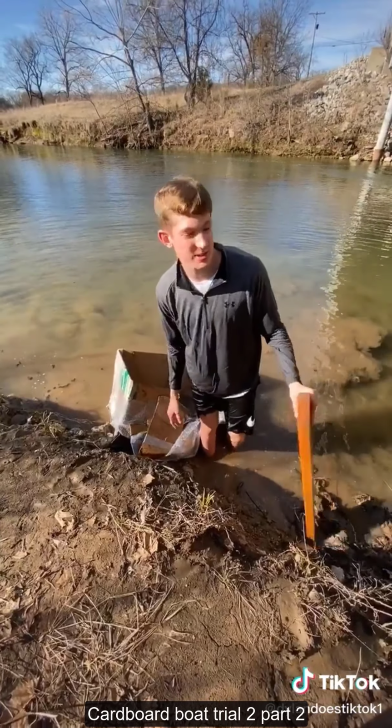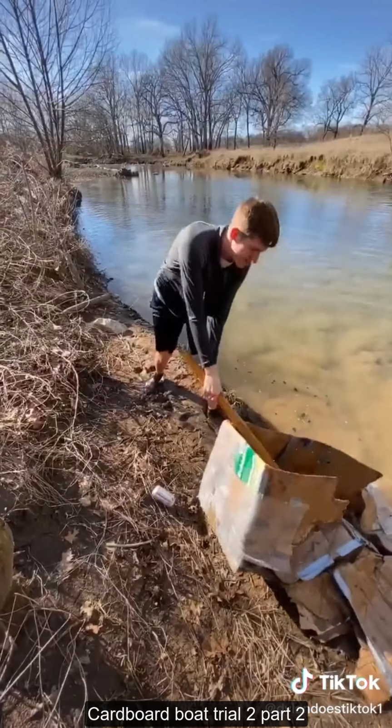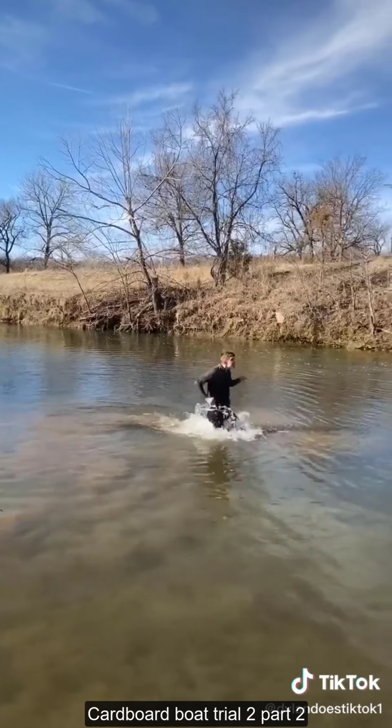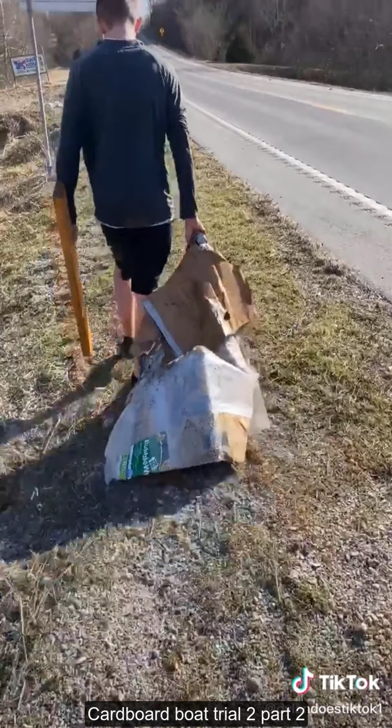I'm done with boats. I dragged the boat up, hit it a few times, and then for some reason I got in the cold water, ran around, and threw a rock, and dragged the boat home.